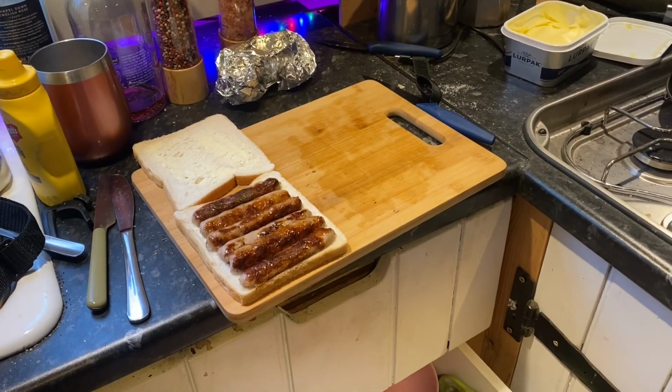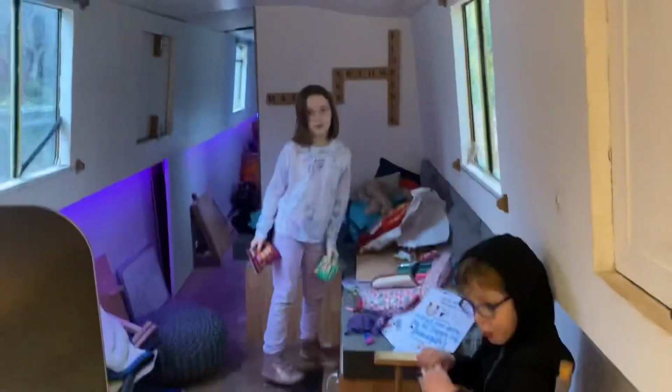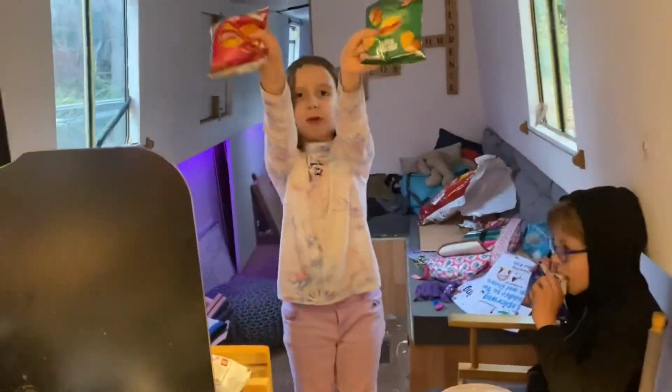Right, we're having a sausage sandwich lunch on the narrowboat. Arthur, is that nice? Yeah? What are you having, Daddy, this one or this one? I'll have prawn cocktail then if you don't like them.